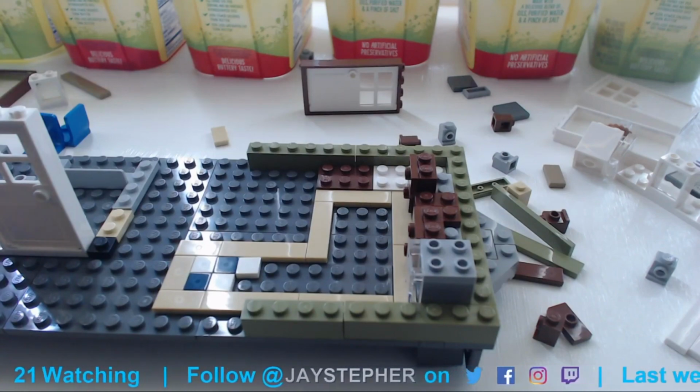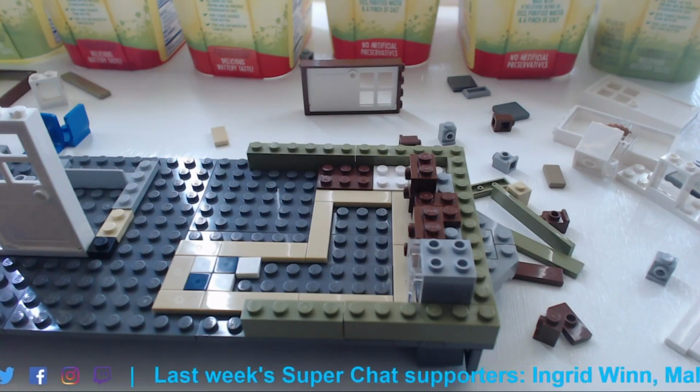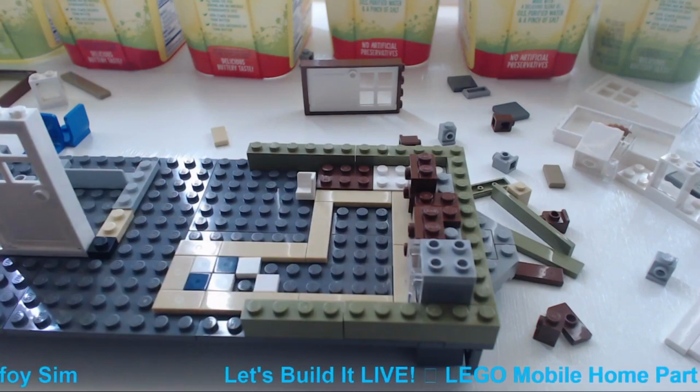Oh, don't you roll off on me. No, I have not seen that, but I've seen this. So I'm going to pull that out right there. That's going to be part of the sink basin. Also, I'm going to need to attach a faucet to the back.